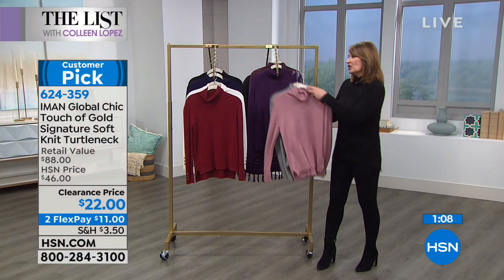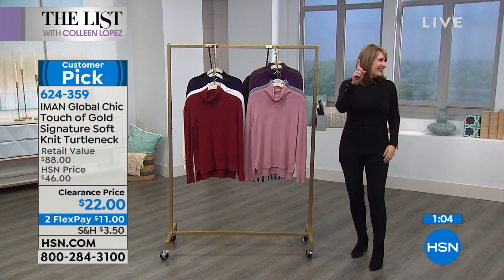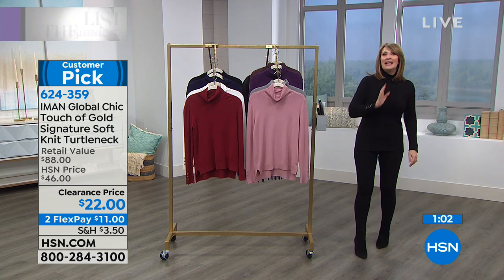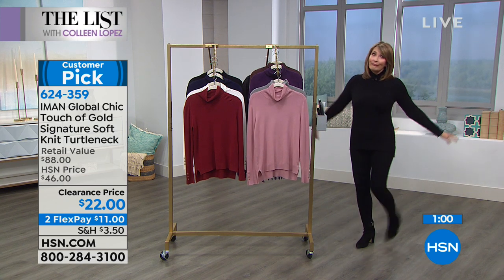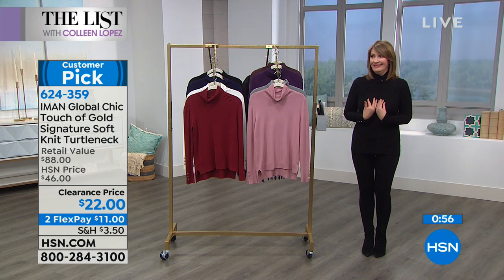So you know Iman, she loves color, and the number one thing she wants us to do, this is funny, is to not wear all black. So do as I say, don't do as I do.